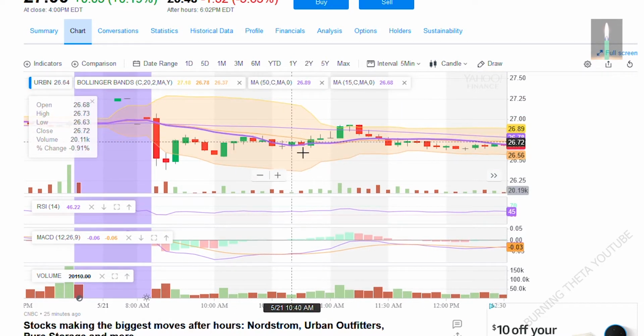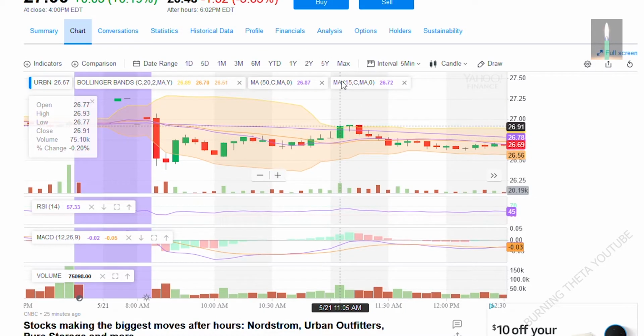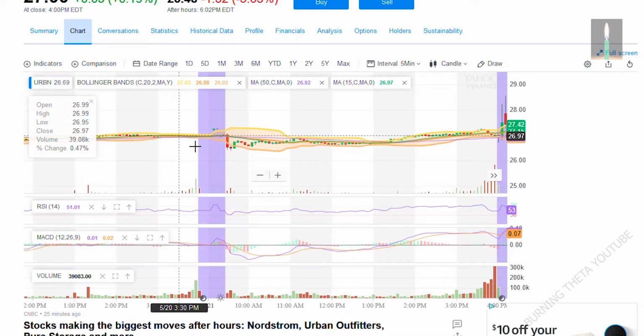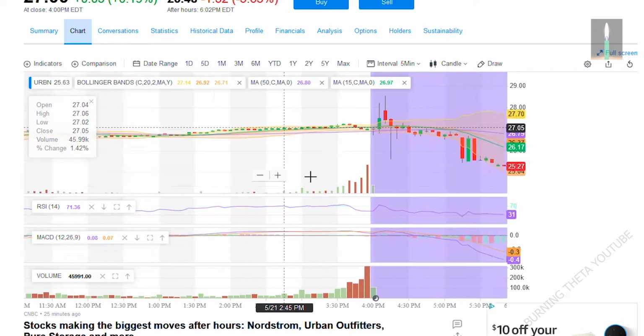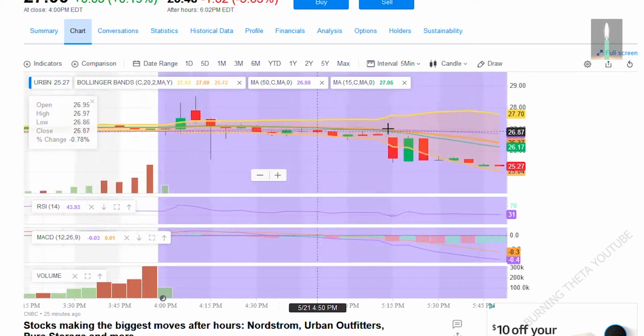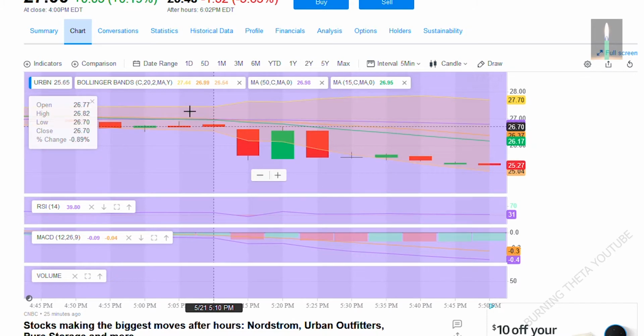I noticed that I messed up here. I always have my 15-day green. So what we have here is a 15-day moving average. This tells me the average price of a stock over a 15-day period. And the purple line is a 50. So we have a longer term average being the 50 and a shorter term average being the 15. And here we have that Bollinger Band, I'm sorry, the 20. It's just chilling right in the middle of those two.